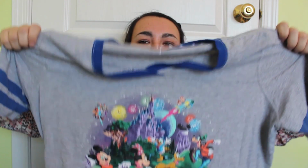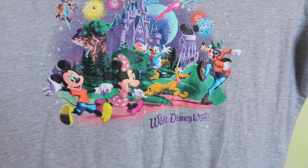It's the same thing. So it just has this cute little pattern on it. This was the 2015 pattern of the year. I just thought it was cute, and it's really comfy, and I'm glad I got it.